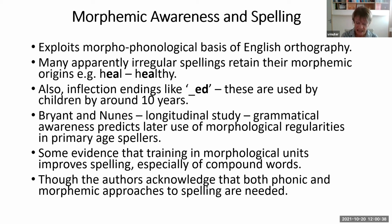So one of the studies they did was with a group of 7 to 8-year-old poor spellers. And what they did is they divided these poor spellers and allocated them into two separate intervention groups. The first group were taught spelling in the context of a phonics program, while the second group was taught morphological regularities in relation to spelling, such as the ed ending.